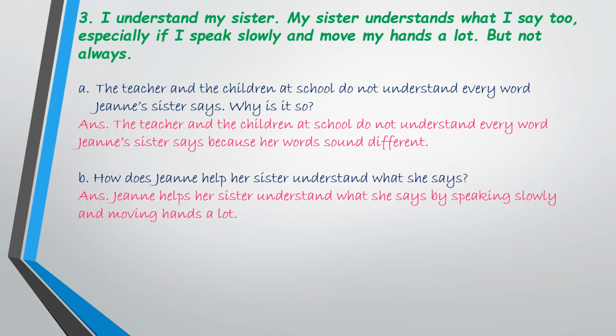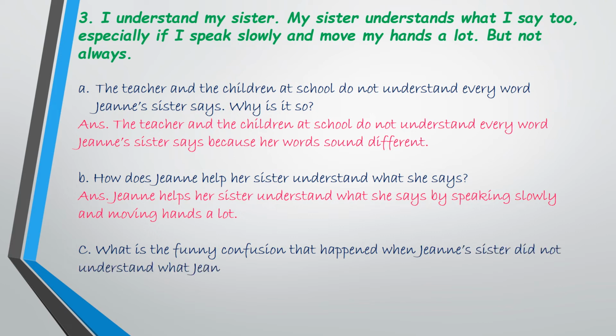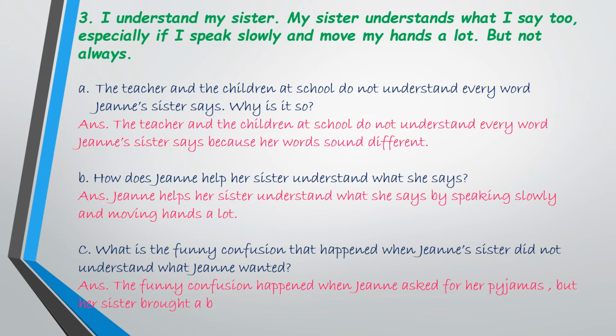Last question, what is the funny confusion that happened when Jane's sister did not understand what Jane wanted? Now, the narrator says that her sister not only watches her lips and hands, but also understands what she wants to convey. She claims that her sister does not always understand her, as once she mixed up bananas and pajamas. So the answer is, the funny confusion happened when Jane asked for her pajamas, but her sister brought a bunch of bananas from the kitchen.